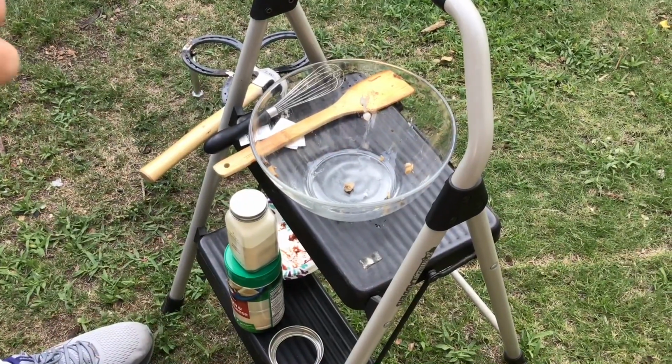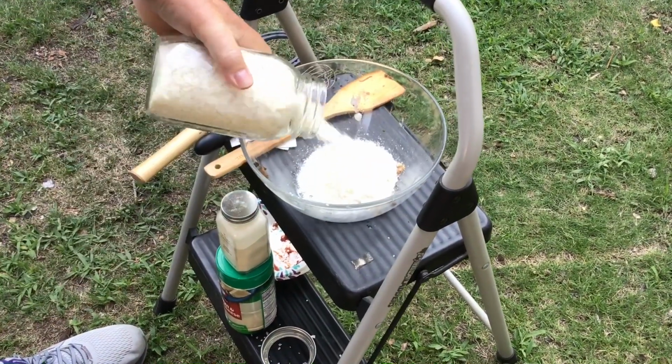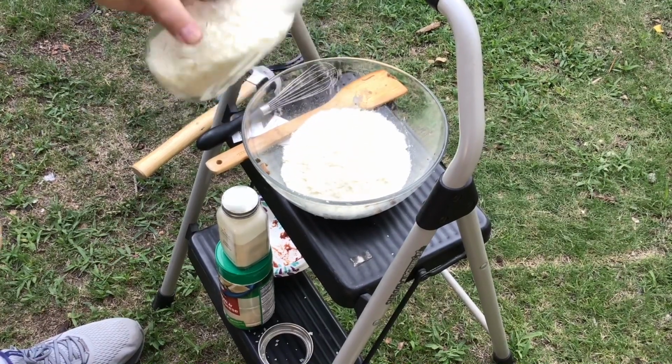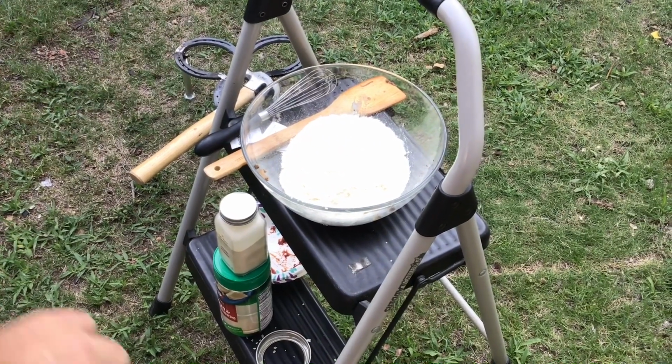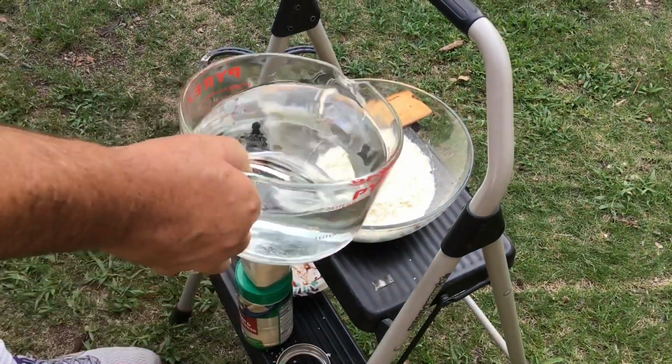Okay, now we're going to make our mashed potato topping. We'll just unseal our jar here, and I don't really know exactly how many amounts of potato to water we're going to need here, so we're just going to eyeball it until we get exactly what we need.